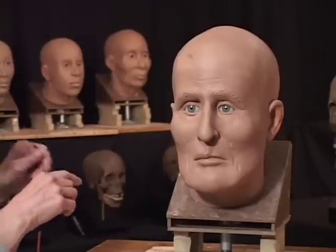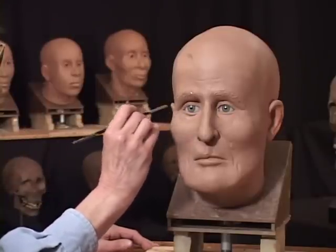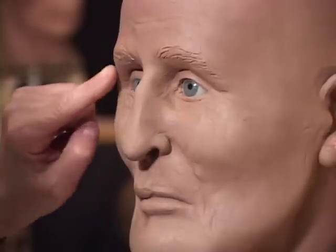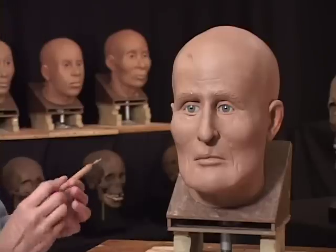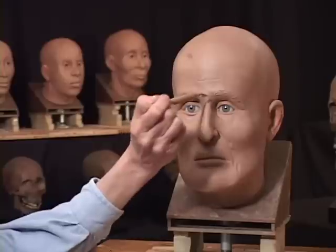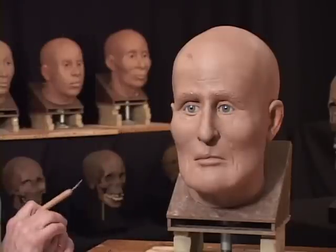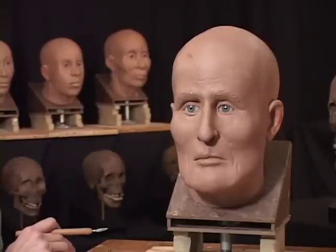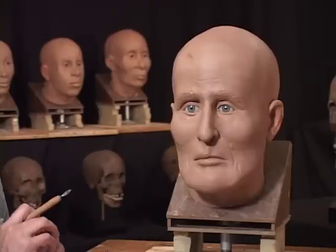And I would sort of blend this in a little bit, just to make it a little less harsh looking. Fill it in some more if I need to. And the eyebrow is then in. I would do this also on the other side for the other eye, and when this is cast and painted, I would color this area of the eyebrow to emphasize it just a little bit more.